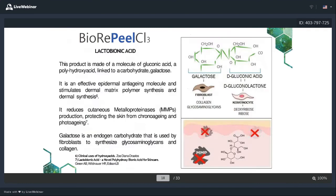The second acid we find is lactobionic acid. The lactobionic acid is important because it is a powerful moisturizing molecule. You can see how many alcoholic portions it has on the molecule, so it has the ability to retain water. Moreover, the lactobionic acid is the substrate for fibroblasts and keratinocytes to produce collagen and glycosaminoglycans.